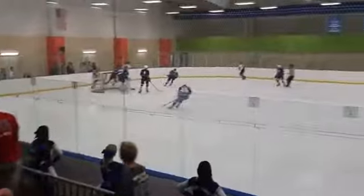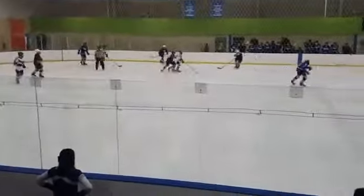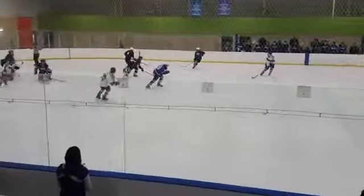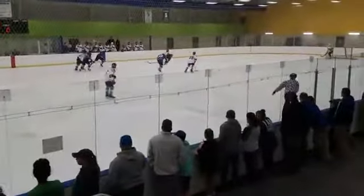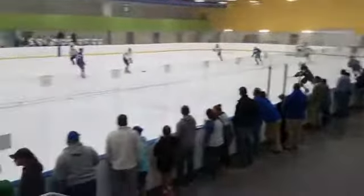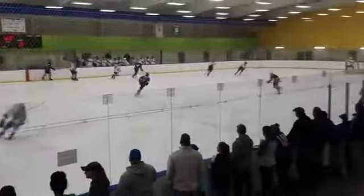Bowles picks it up back behind the net. Brian Payne ends up with it. He sends it across ice. Gets intercepted. Evansville takes a shot. Holder gets it, sends it up to Ryan Payne. And Evansville picks it up on the defensive end, takes it behind the net. White is there to try to take him into the wall and stop it. Wasn't able to. Bowles gets it and he dumps it.